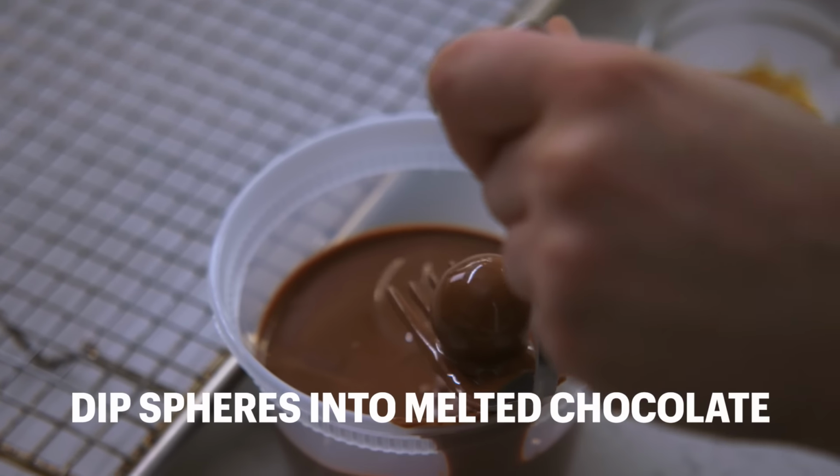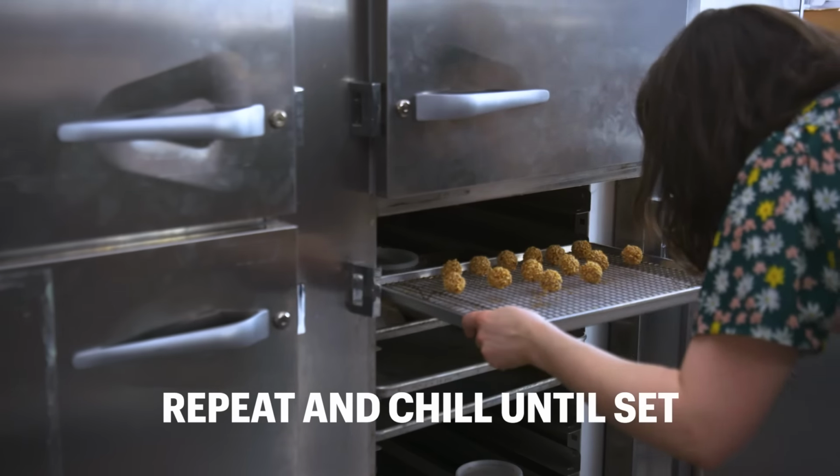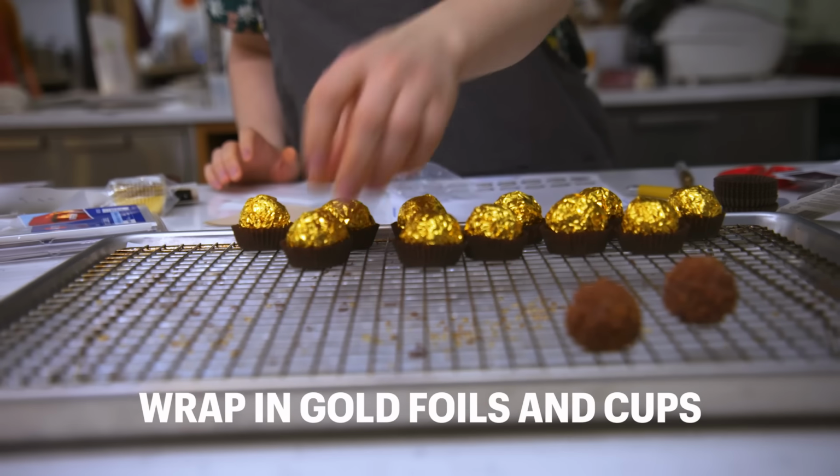Dip each sphere into more melted milk chocolate, then roll each ball in toasted hazelnuts. Repeat until all balls are dipped and coated, then chill again until set. Using gloves, roll balls between hands to coat hazelnuts in the chocolate. Let set again, then wrap in gold foil and place in mini paper cups.